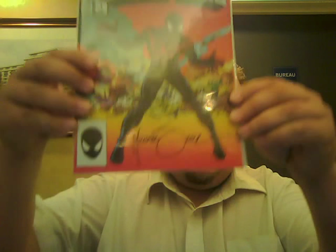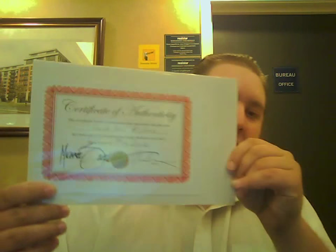So that's pretty cool. Then the piece de resistance out of this whole comic book pile is right here. I got my Secret Wars issue number 1 variant signed by Mike Zeck. And I saw this cover pop up in a couple of videos recently, and when I saw it, I was like, I want to get that. And lucky for me, when I got this, it was the last issue he had, so that was a score for me. And not only did I just get the cover signed, I also got a certificate of authenticity with it. So, very cool. And that's it.